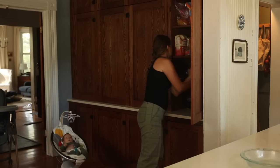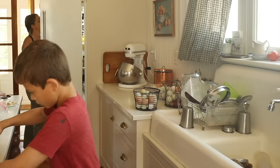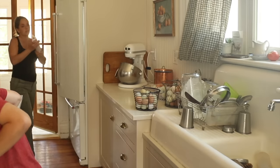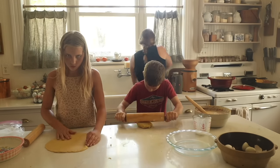I do have a from scratch pumpkin pie over on the blog. It has the directions for an einkorn pie crust, which we really enjoy. You can also use a sourdough pie crust. I have that on the blog. I don't even know what these were because we made so many of them.